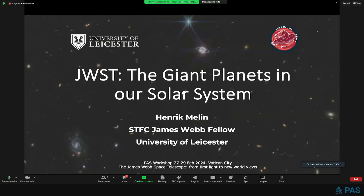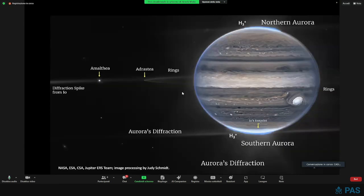I'll be talking about the giant planets in our solar system: Jupiter, Saturn, Uranus, and Neptune. But I'm just talking about Uranus and Neptune because I think that's where the gold dust is initially, not literally, but that's where the good stuff is initially anyway. So I'm going to show you this picture, which Stephanie showed as well, a really marvelous overview of a giant planet system.